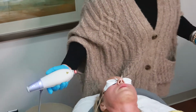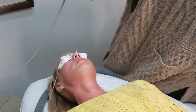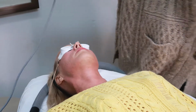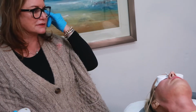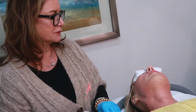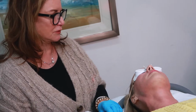What does it do with the pores? It actually does shrink the pores, although that's probably one of the hardest things you can do. The laser that I just finished doing on you, the 1540, actually creates columns that close up in the skin, causing the pores to shrink. This builds the collagen so the pores appear smaller. This is our favorite laser for pores that I'm doing right now.